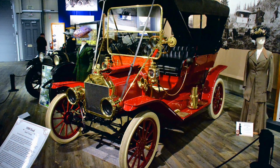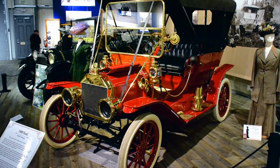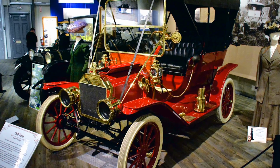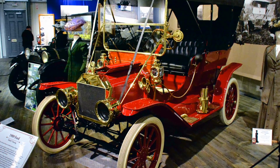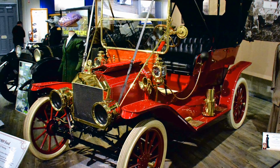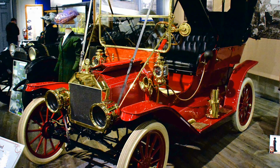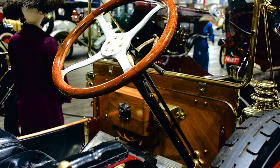Here is a 1909 Ford Model T touring car. By the late teens, the Model T was the most popular car in Alaska's interior, thanks to its low price, simplicity, and ability to travel through mud, snow, and glacial streams. Some owners strapped skis to the front tires and wrapped chains around the rear ones so they could run on snow better.